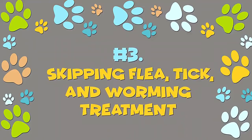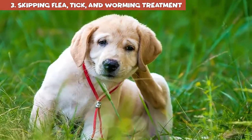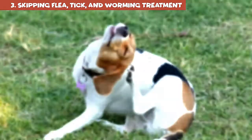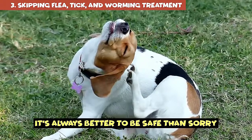Number 3. Skipping flea, tick, and worming treatment. Preventative treatment against parasites is crucial when you're a dog owner. Some people say you can take a break from flea, tick, and heartworm medicine in winter if you live in a cold climate. But you really should discuss it with your veterinarian. It's always better to be safe than sorry.